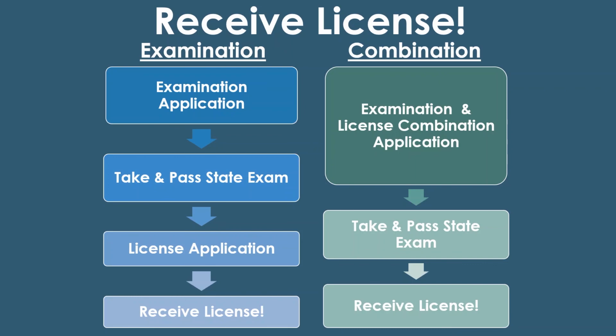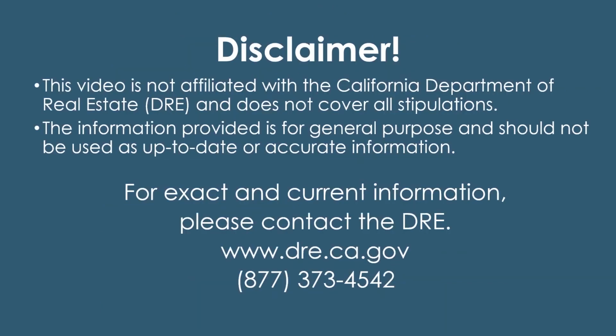So I know this is pretty complicated and sometimes a little convoluted, but I hope this clarified a little bit regarding the routes you can go and also when you do fingerprinting. Now, just to let you know, we're not affiliated with the Department of Real Estate, so we do not cover all stipulations. So make sure to cross-reference and talk to them specifically.